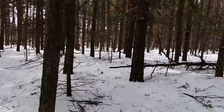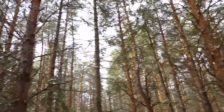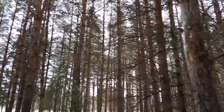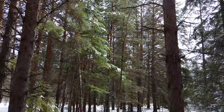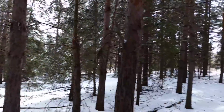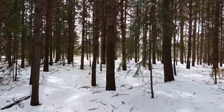But as you can see, the temperature's warmed up so much that all the snow on the pine trees and the needles is melting because the sun's come out, and it actually sounds and feels like it's raining, but it's not.